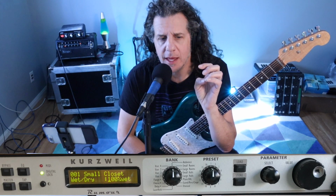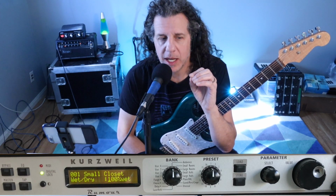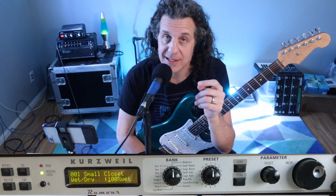Racks still kick ass. My friends, there's a small group of us out there that still know that some of this good rack gear out there is just amazing. The features, the sound, there's so many cool things about it. And today I want to tell you about kind of an unknown piece of rack gear called the Kurzweil Rumor. Let's discover why those racks still kick ass.